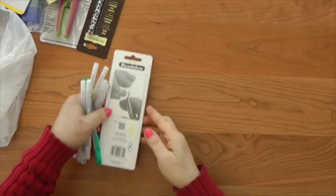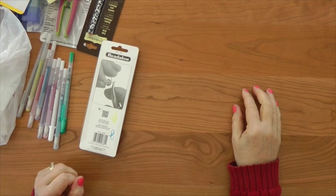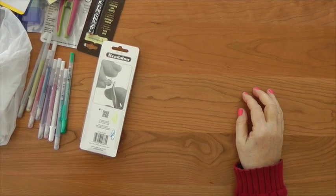Okay, so now for I gotta stop this because the dog has the insole out of my boots, and I gotta get it before he chews it up.